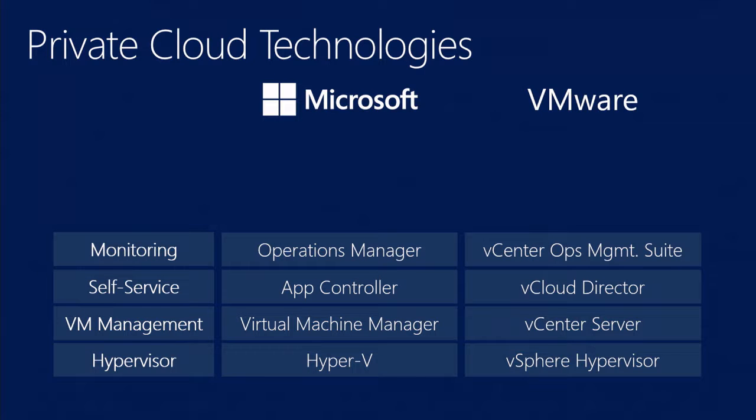And on the VMware side, if we'd been doing this presentation 24 months ago, it would probably have been a very different comparison. But VMware have accelerated their acquisitions and internal construction of these new management tools, many of which now have fallen into this vCenter Operations Management Suite, or vCops, which is a collection of not only monitoring, but configuration management tools, chargeback tools. It's a suite almost within a suite.